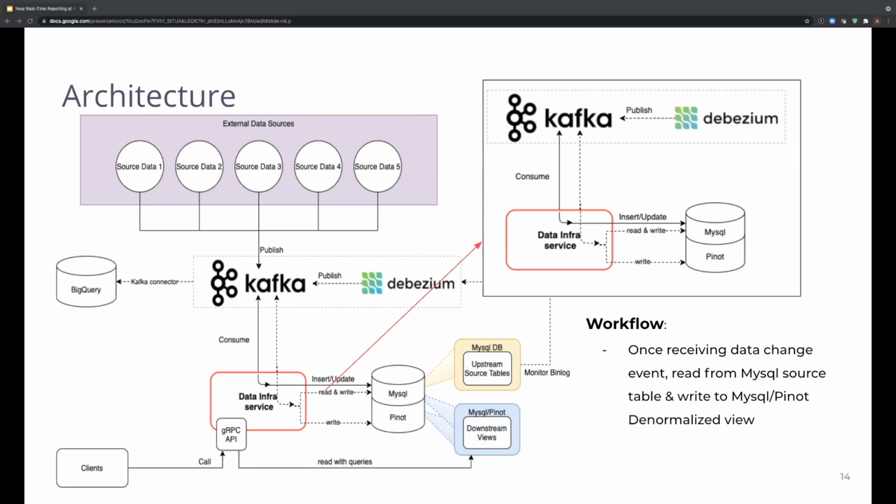The service consumes data change events of its source tables and regards them as data change notifications. These events trigger a read and write process, which means reading from the relational DB with joins and then writing the query result into the downstream denormalized view. We also put this downstream view into Pinot to support better performance.